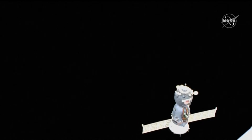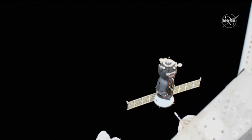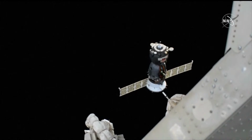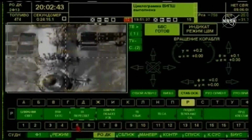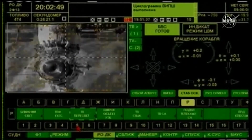We'll continue the fly around towards the MRM2. Copy. I can see the docking port. Copy. 2 squares. Ryzhikov reporting a good visual on the docking port itself as he fine-tunes the orientation. Copy. Again, this view showing the cross-haired engineering camera on the Soyuz MS-17.